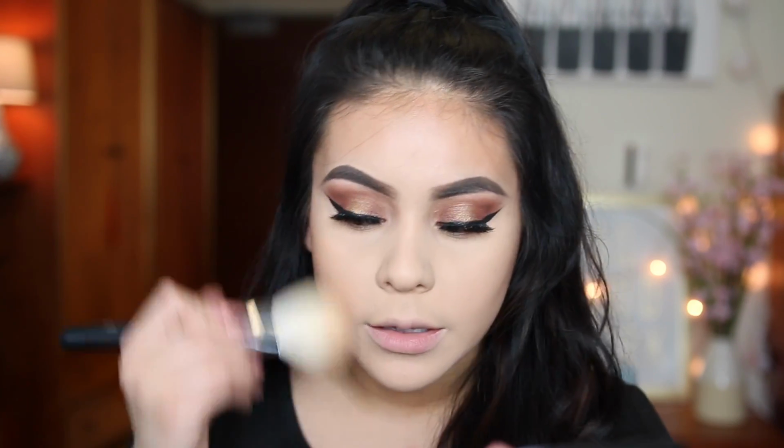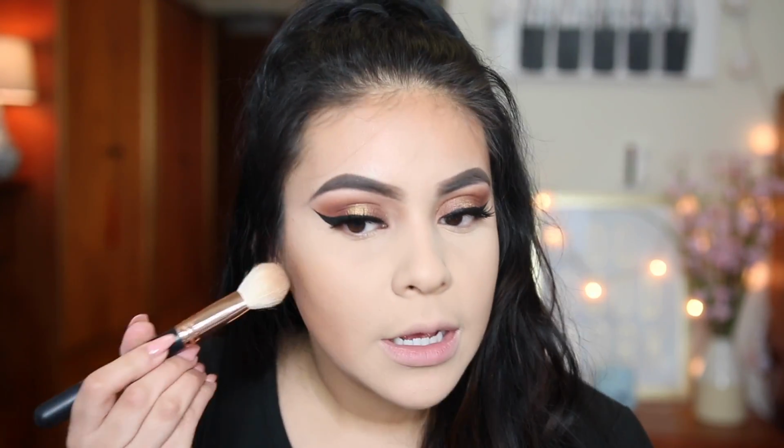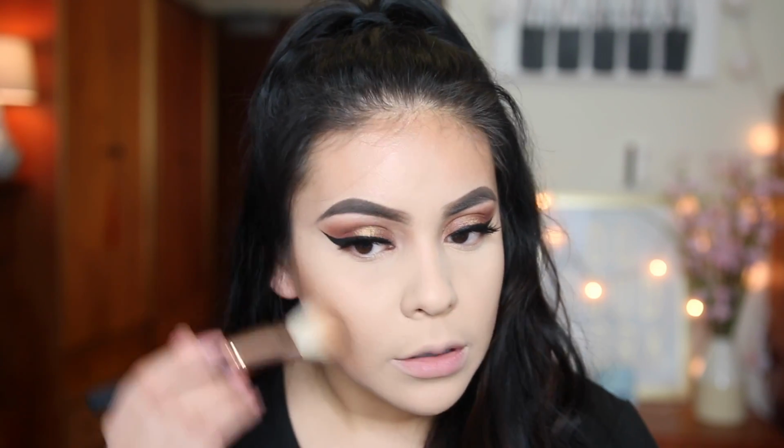Even though it's so dark, I feel like I can still make it work with my super fair skin tone. I'm going to use a different brush. This is the Morphe R10 brush. It's a really tiny brush, and I'm going to just sculpt out my cheekbones a little bit.